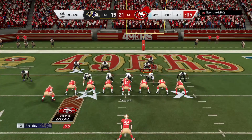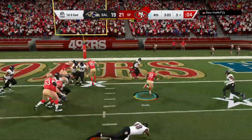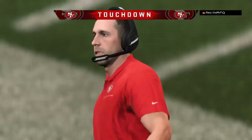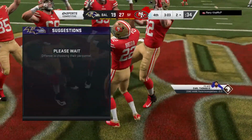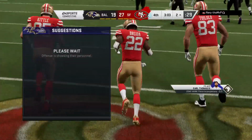48 to Mike. Push him back. Push it out. They'll try to run with Breida. And he'll take this into the end zone for a San Francisco touchdown. Matt Breida, his second touchdown of the afternoon. And the Niners are able to stretch their lead.